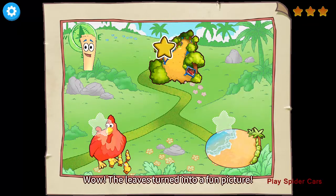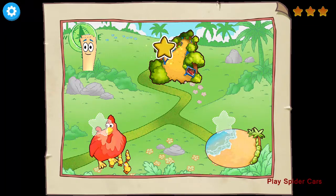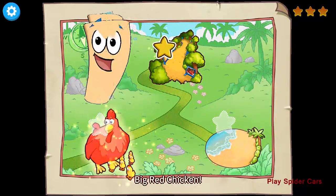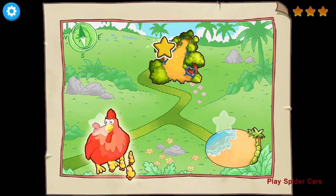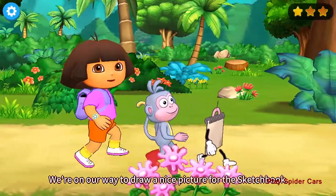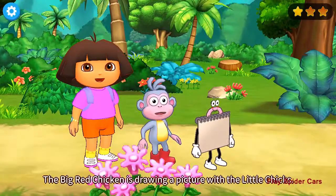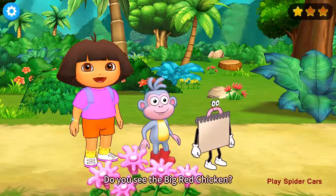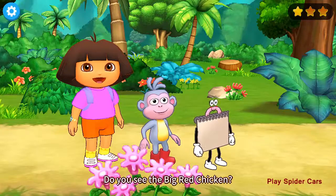Wow! The leaves turned into a fun picture! It's fantastic! Where do we go next? Big Red Chicken! We're on our way to draw a nice picture for the sketchbook. The big red chicken is drawing a picture with the little chicks. Do you see the big red chicken?